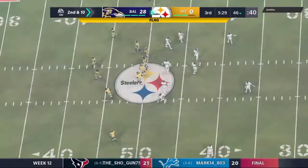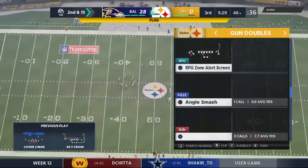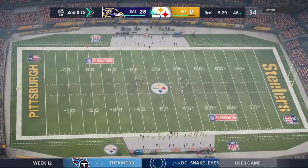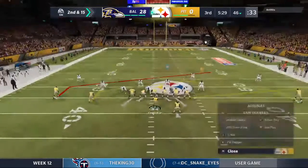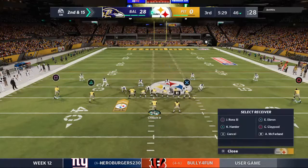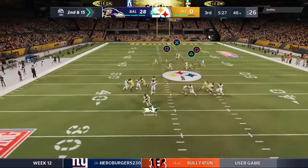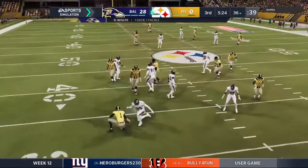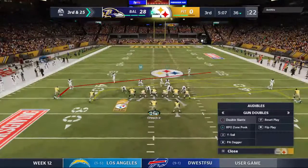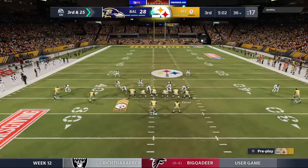Now whistles here before the snap, and it looks like one of the Steelers may have moved. And that false start penalty certainly not helping their cause here. Second down and long. They'll stick with the passing game as he looks to throw. And he goes down. The Ravens able to get to him. Derek Wolfe popping in for the sack. A loss of 10 yards on the play. It's now third down.